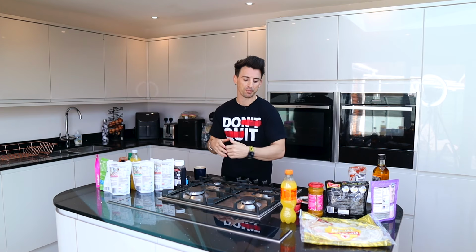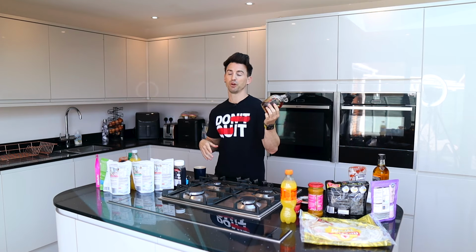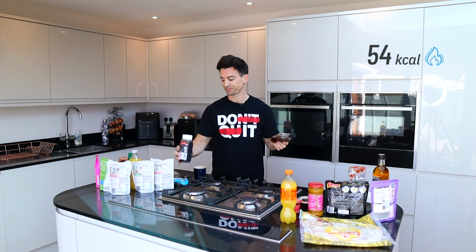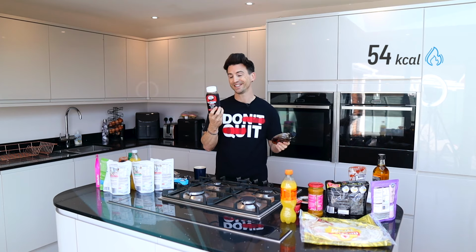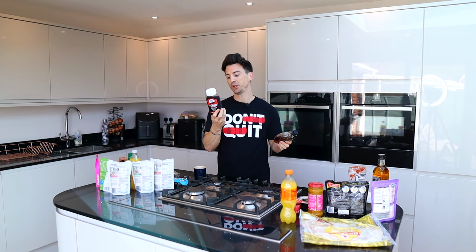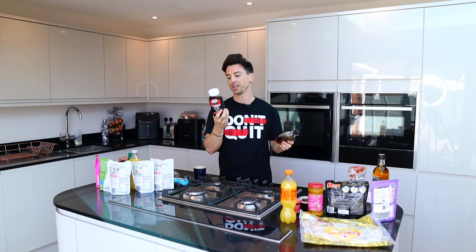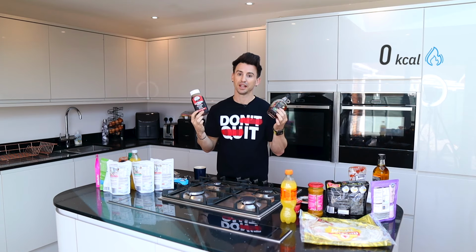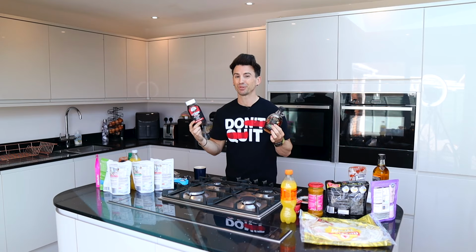If we take condiments out of it, we can also go on to things like syrups. People like to add syrups to all sorts, especially with our protein pancakes. We're going to add my favourite, maple syrup. Now, if you look at this for a tablespoon, 54 calories. Go over to the EatLean syrup, per tablespoon, 10 gram serving, we're looking at pretty much 0 calories. You're gonna get pretty much the same taste.